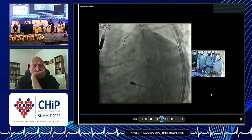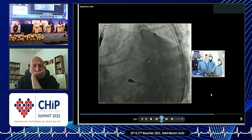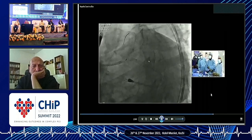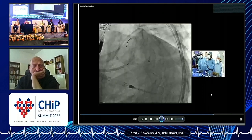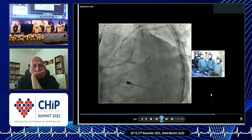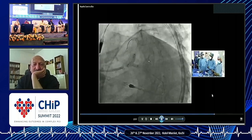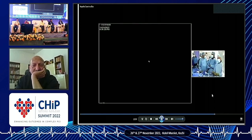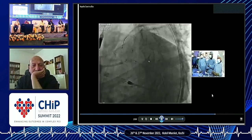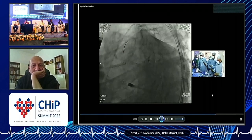Okay. So now we are ready for the kissing balloon inflation. Both these balloons. Okay. 1 each, 2 each, 3 each. Can you show the pressures also? 6 each, 8 each. Yeah, what was the question? Can we see the pressures? They are not seen on our monitor. Oh, okay. 10 each. We will see that. So that's looking nice. One by one, both the balloons will be out.